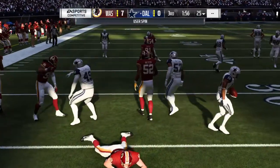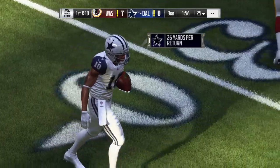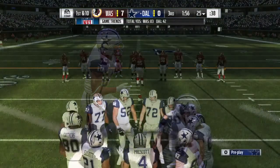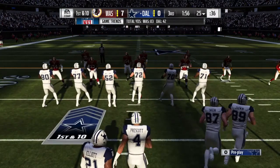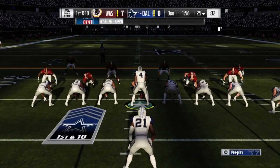And all that worked, but he stopped where he ultimately would have been had he simply taken a knee, and that's the 25-yard line. Out come the Cowboys now as they'll go on offense first here in this 3rd quarter. They're down here, but very much in this game.